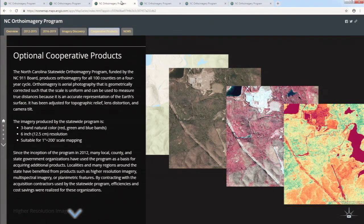So we wanted to put something together that, if you're looking to do some justifications, some budget requests on your end to get things lined up for these optional products, gives you some material that you might be able to use in your justifications, so that when you go to your county, you can say, these are the use cases and this is why we need these products. And the more data, the better. If our imagery program can benefit you with some cost savings, then that's what we wanted to do. So we wanted to add this to our program website.